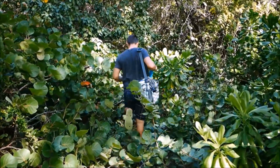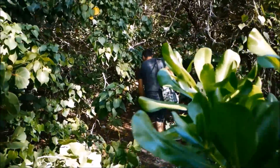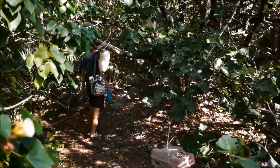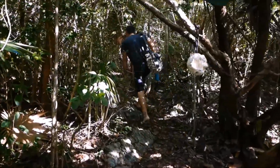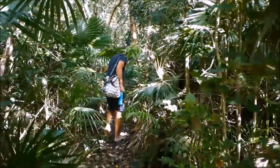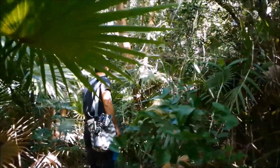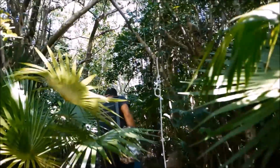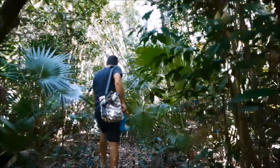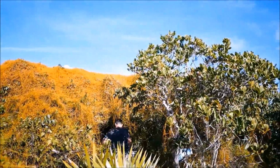We're about to head into some dense jungle here. It's crazy. I feel like I should be in Panama or something. Bushwhacking. Man, this is dense. I wonder if there's a plantation or something on this island. I don't know. I'm just hoping there's no big spiders. I don't think there are. Good. I don't feel like playing with any this time. Nor do I think there's really big snakes either. Yeah, those don't really bother me. It's like a canopy. It's so cool.